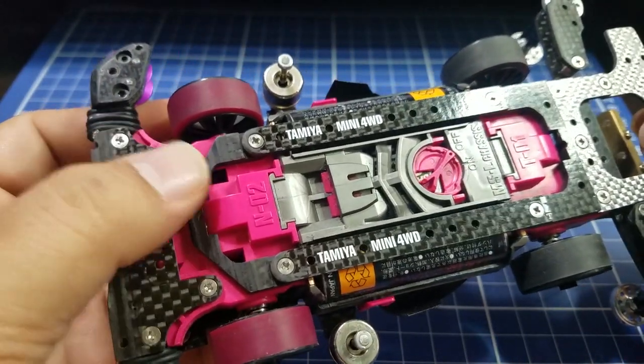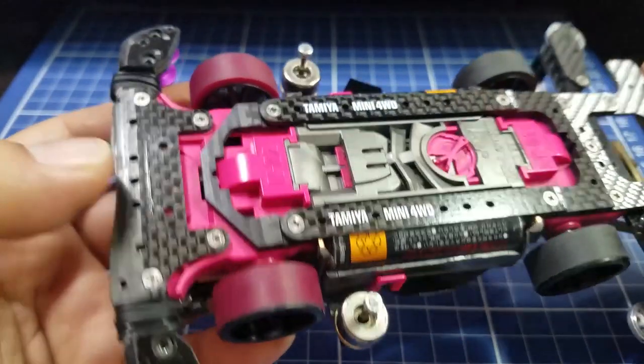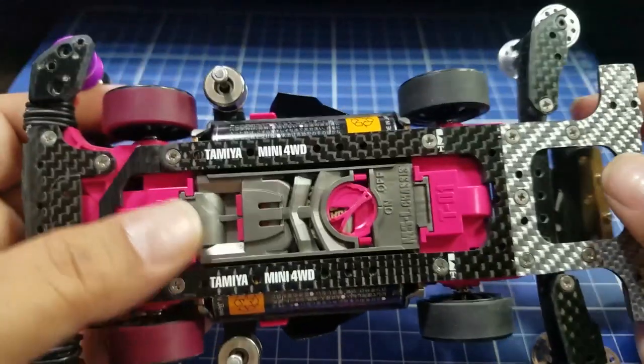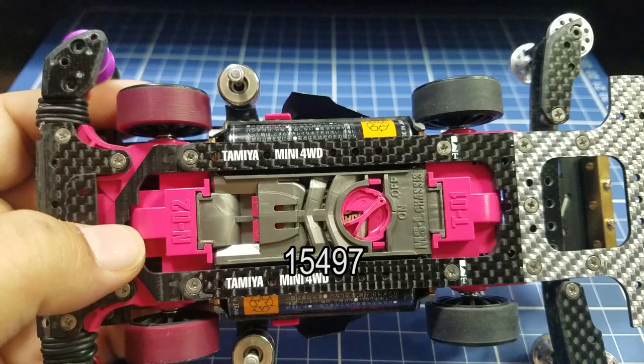That's where everything is connected to. As you can see, it's also countersunk, so that if I need to put brakes over these screws, I can do that. And then that's what this part is for, and I'm going to talk about this a little bit later. So the next is item number 15497, reinforcing plate set 1319.